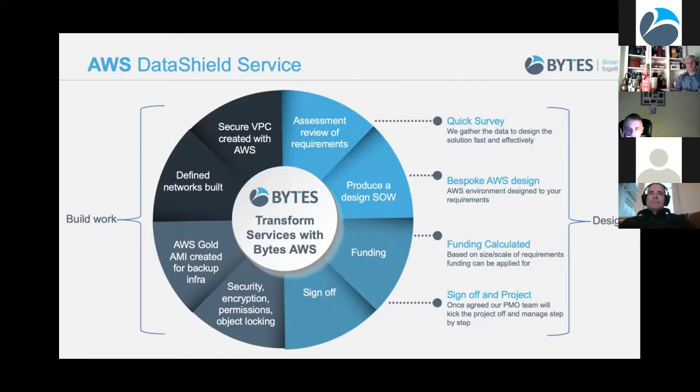On the left-hand side, essentially what we do, the build work. So one of the first parts of it is making sure that you have that secure VPC. So essentially VPC is your network environment in AWS. We ensure that it's built to your requirements with the security that you need it to be. Then we essentially will build the AMI machine for managing that backup for the infrastructure. And then we start talking about security, encryption, permissions, and object locking, depending on your requirements. So the whole solution is kind of bundled up.